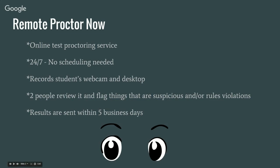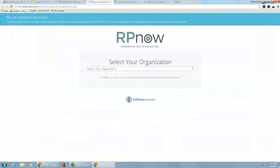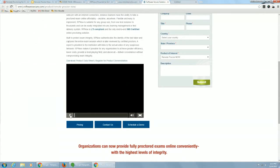Okay, so how does it work? And I'm one of those, I don't like to reinvent the wheel if it's already been invented. So on one of these, let me think, I have it over here. They have a quick video, it's a couple of minutes, of how the service works. So I'm going to just show you that real quick, and then we'll talk a little more.